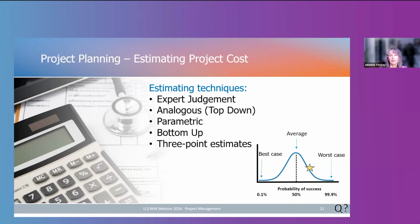Analogous or top-down estimating is where you base your estimates on another really similar project. And this is called top-down because you start from a total cost that you already know, and then you kind of refine it from there, putting in your customizations and evaluating how your particular project might be different from the one that you're using.